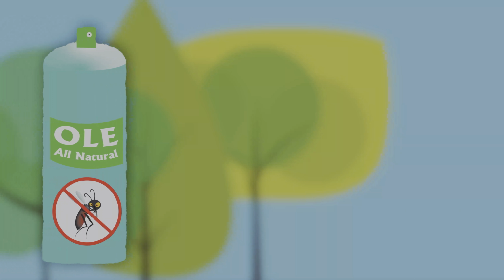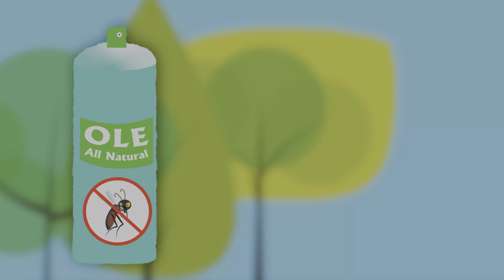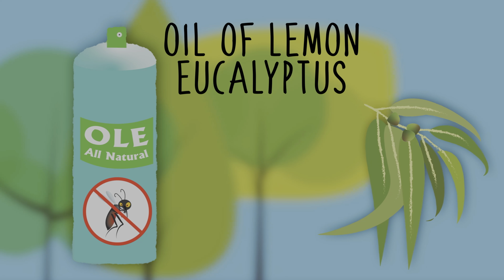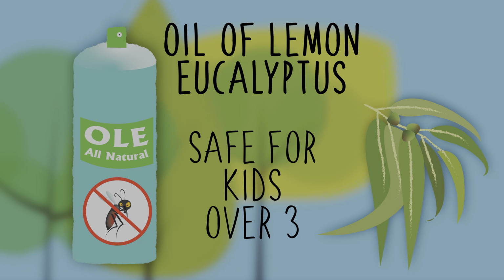Lastly, there are entirely natural options, using oil of lemon eucalyptus, OLE, to deter insects. OLE is an oil extracted from the gum eucalyptus tree, which is native to Australia. It's proven to be very effective and safe for people over the age of 3. Further testing is still required before it is considered safe for younger kids.